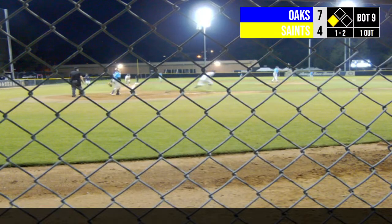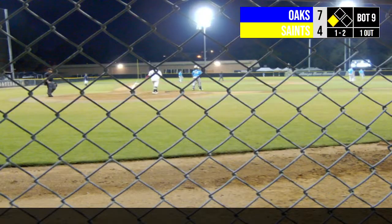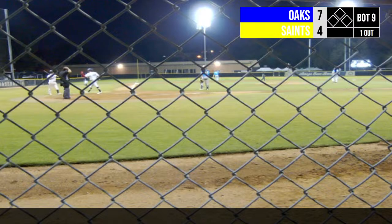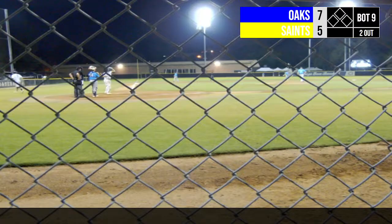1-2, that one is ripped. And Falskin is able to make a one-hop play. Throws to first. Johnson is able to keep his foot on the base for the second out as Reed does come across to score. It's now a 2-run game. 7-5 Oaks. Yeah, Falskin got lucky that Nolan Johnson is 6'6". I mean, the throw kind of went a little bit high. Johnson able to keep his foot on the bag and get the out.